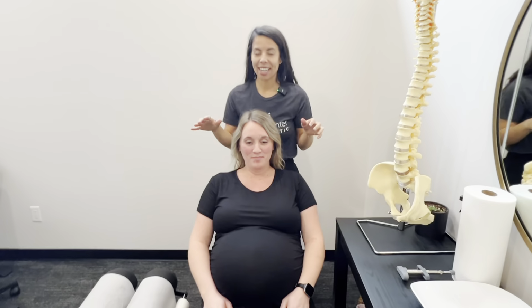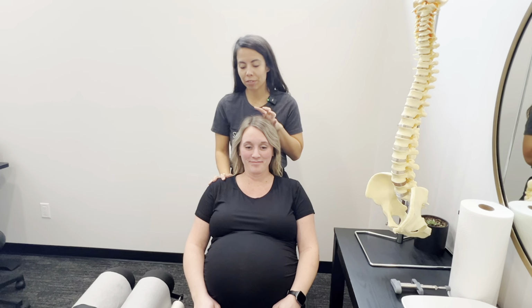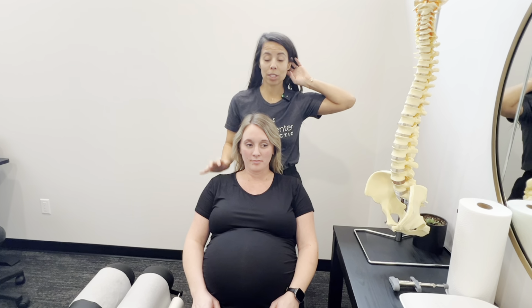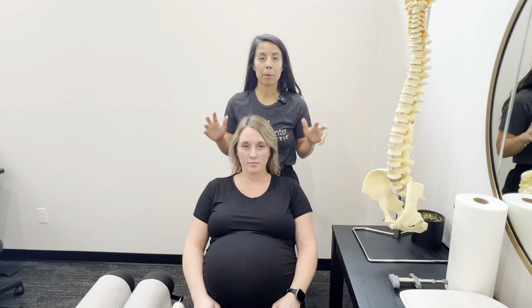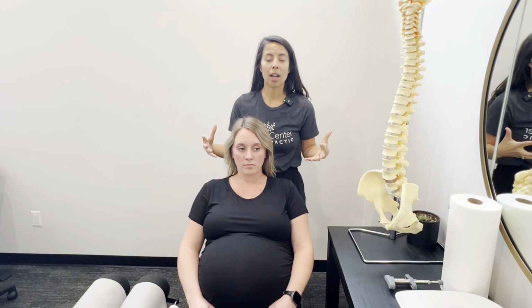All right, so Kara loves this adjustment. She gets excited when I get the chair out. When we first started treating her a couple months ago, she was having headaches, which is new to her. But with pregnancy, you have times of released relaxin.